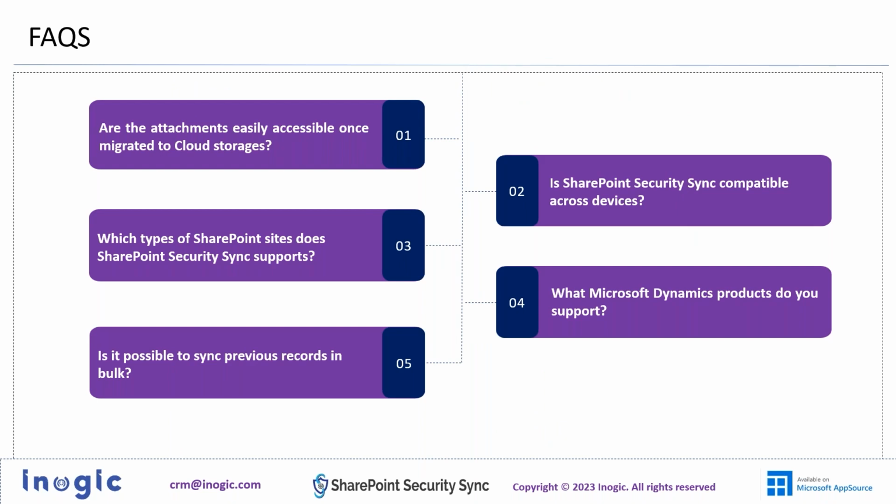So these are some of the common FAQ questions that we get from the customers. Are the attachments easily accessible once migrated to the cloud storage? Yes, it is pretty much possible and you can easily access those documents. Which type of SharePoint sites does SharePoint Security Sync support? It supports the default SharePoint sites which you enable within the native Dynamics CRM, so those can be synchronized. And yes, it is pretty much compatible with all the devices as well.